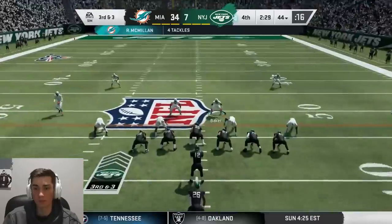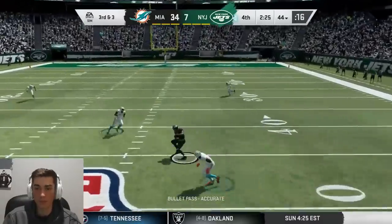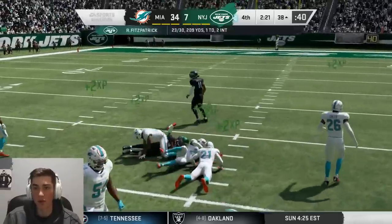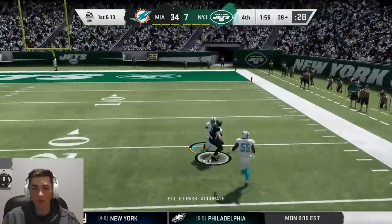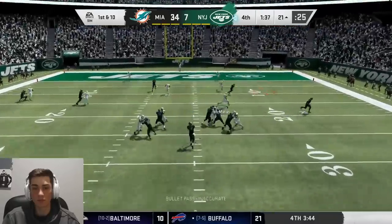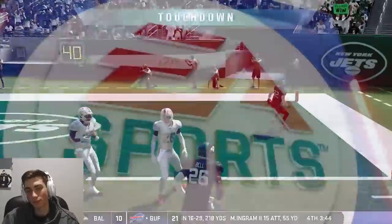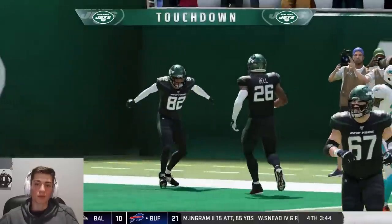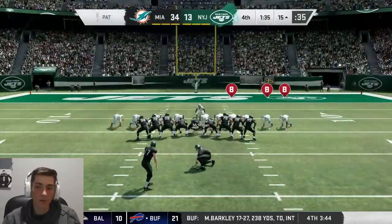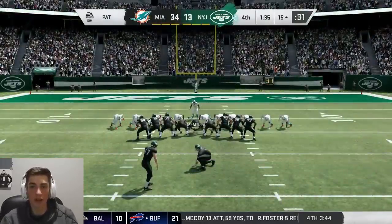Third and three. That's me. Screwing up here in the fourth. That's just a super annoying sequence altogether. But Jets get on the board. It's 34-14, and that's probably going to be your final.